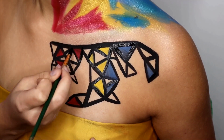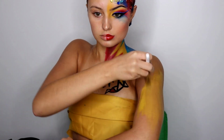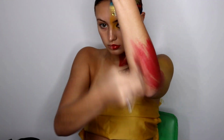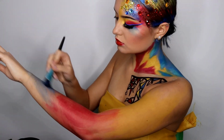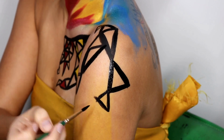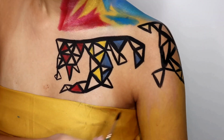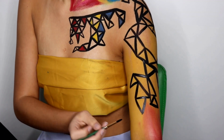and then I go back and clean those up. Here I'm creating a base with the same primary colors on my arm all the way down and blending those into my skin. Here I'm adding more of the triangle designs. It kind of reminds me a little bit of stained glass, also origami, and then my last thought was that it's a little bit like armor, but that's just me.